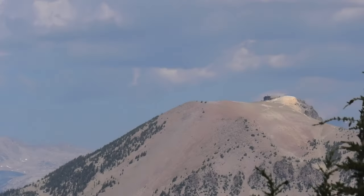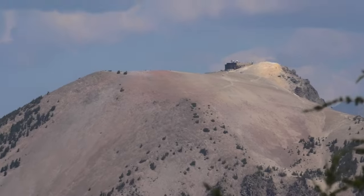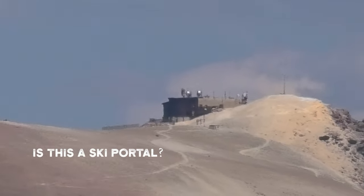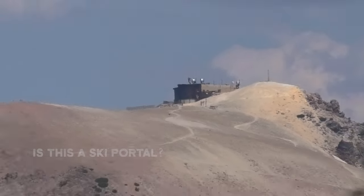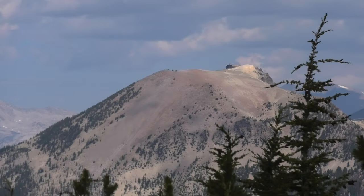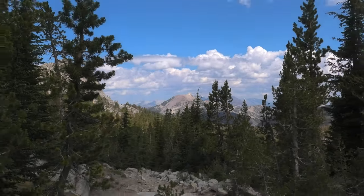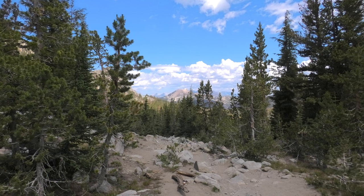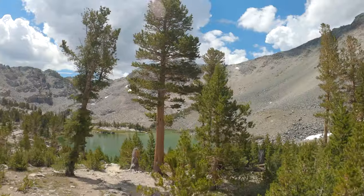Guys, I saw this on the top of the mountain. Sorry. Oh, shoot. Mosquitoes. Look at this. What is that? That is way up there. Wow. I'd love to know what that is. That's way up there, guys. I mean, that's got to be at least 13, 14,000 feet, I'd think. Maybe not 14,000, but... Whew.